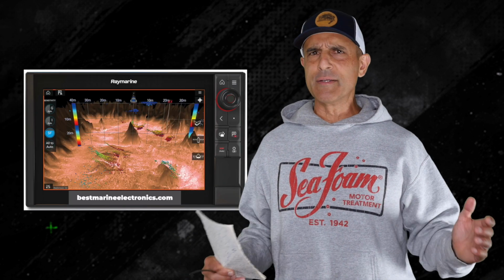Stuff like crazy bottom definition and 360 live sonar. But that's because these guys can afford five to six figures of sonar on a seven-figure boat, and they have space to mount all these transducers. The big ones are big transducer arrays, they call them. But sooner or later, that technology will trickle down to us, and it might look like this.